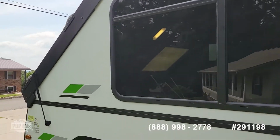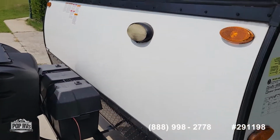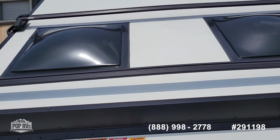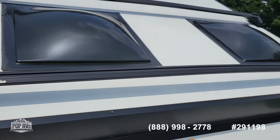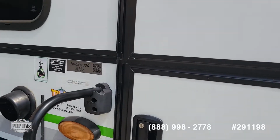See, it's going to have plenty of headroom once you get inside. You got a couple of skylights here in the front, give you plenty of light. You got one big one in the back where your bed is. This comes with the Pro Rack, which allows you to attach bicycle racks and other things that can help you carry some things. We'll go inside here.